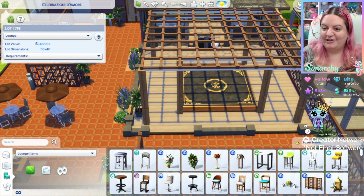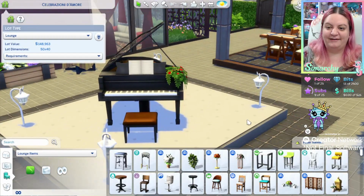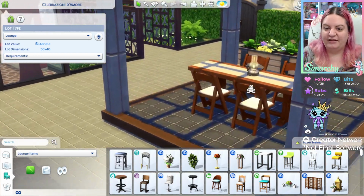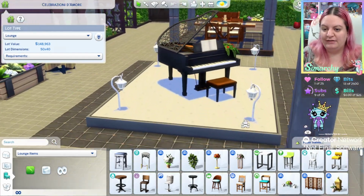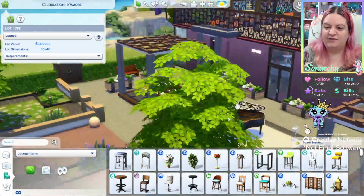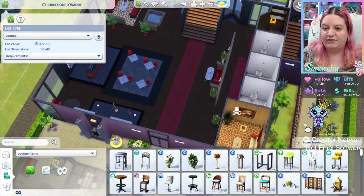I don't think there's much build buy stuff in this pack. I think that's why, especially for a big venue like this. Like, look, there's the new piano. The new piano is beautiful. And then we have a new table here. I think those chairs are new. That bench might be new. We did a build buy review. There was a decent amount of stuff, but, like, not a ton. This is nice, though. This is very well done. It's, like, simple, but it has everything you need. It looks very Mediterranean. It just fits in with everything.